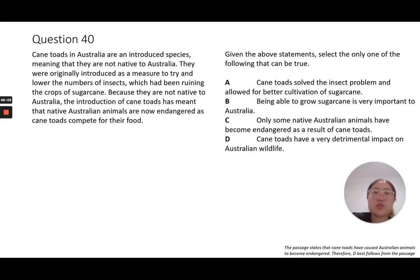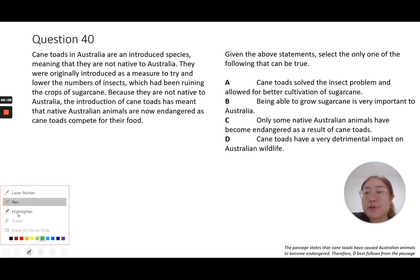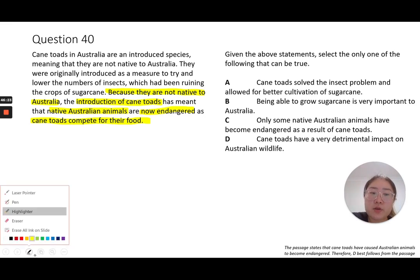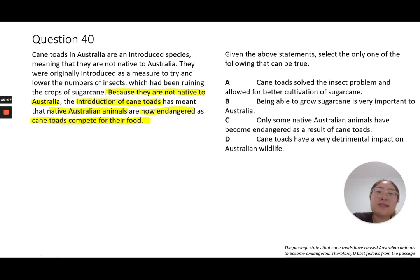And very last question, find one of the following that can be true. So let's highlight the main idea again. Because they're not native to Australia, the introduction of cane toads has meant that native Australian animals are now endangered as cane toads compete for their food. So, which one summarizes that and is true because of that statement?